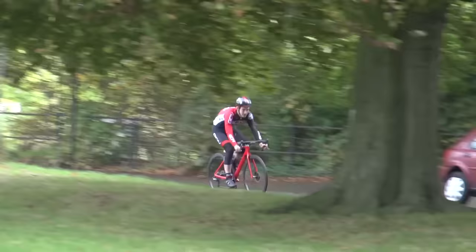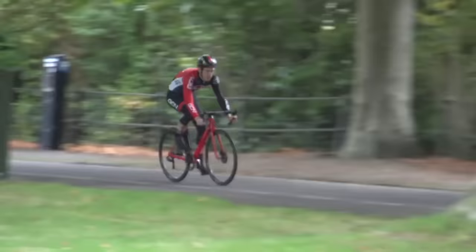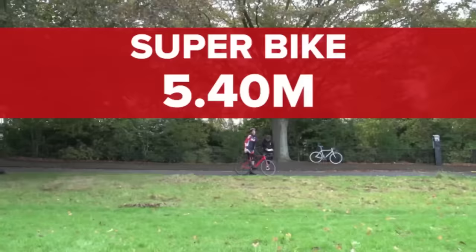It's a pretty simple test, riding at 40 kilometers an hour downhill and then trying to stop as quickly as possible. Oof. The weight distribution there was impressive. Thanks, mate. That's all right, mate. 5.4. So 5 meters 40, 5.40. So the marker's been laid down.